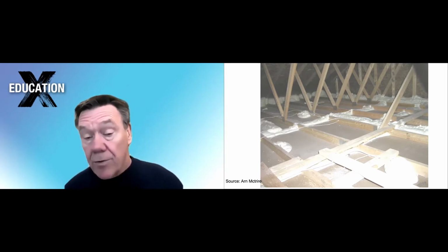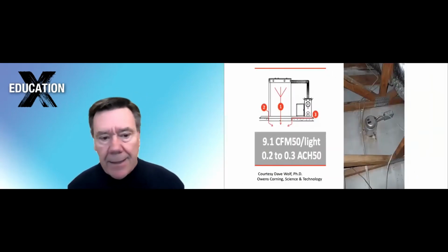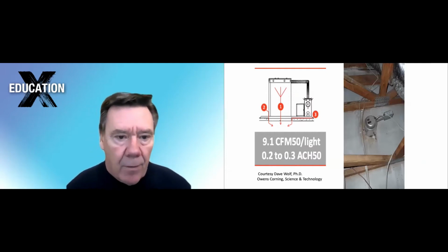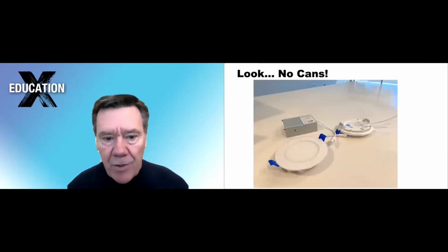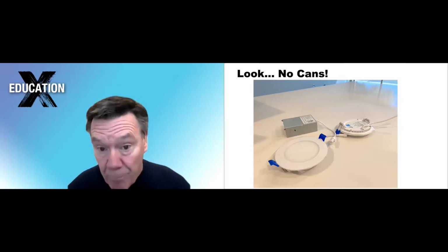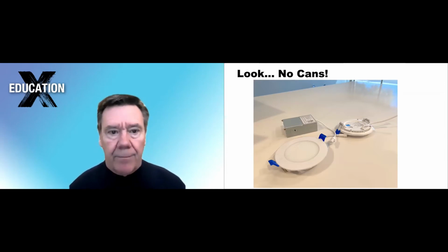Not that we don't focus on these other areas, as I'll show you, but certainly it's really critical to focus on the attic. Can lights can easily be 9, 10 CFM per can light. And today it just doesn't make sense to use can lights in homes. They're leaky. It's much better to use LED type products. They're gasketed. They're much easier to air seal. They're more efficient. And most importantly, they don't put big holes in the building envelope that you can't air seal very effectively.